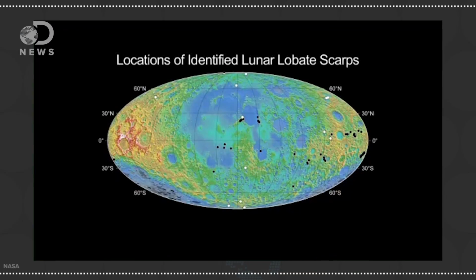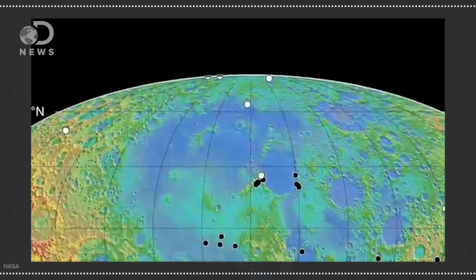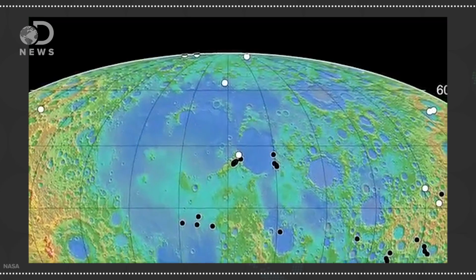Instead, near the equator and mid-latitude regions, most of the scarps were oriented north-south, whereas at the poles they were mostly east-west. Researchers say that these findings are consistent with the Earth's gravitational tidal forces affecting the moon's surface.